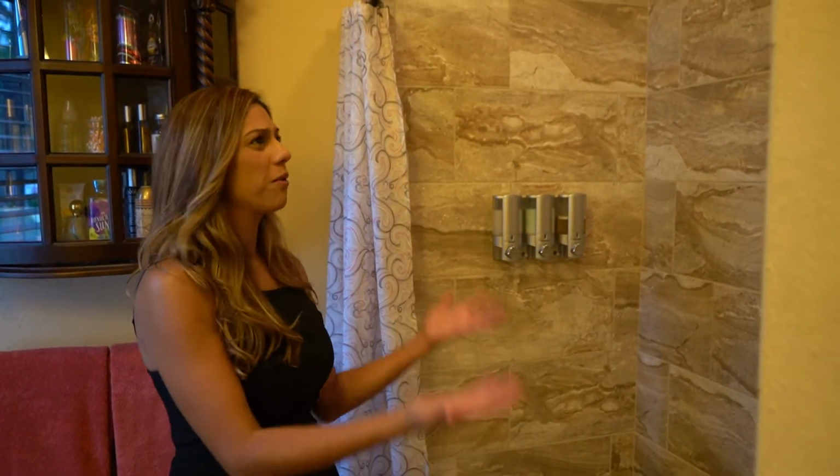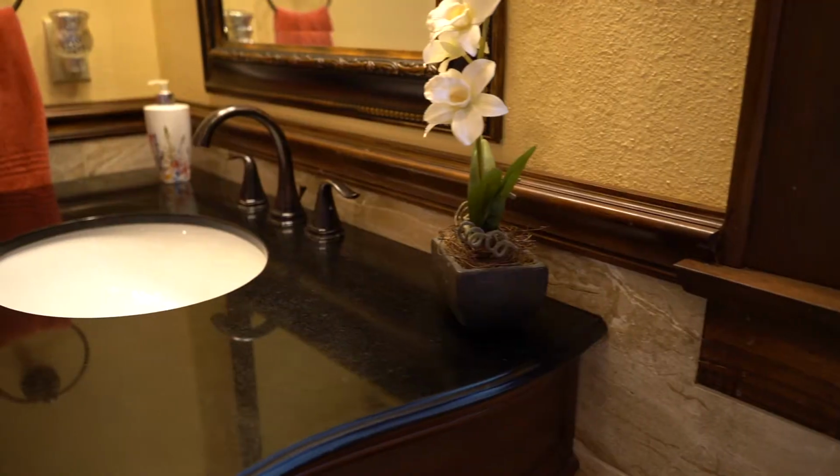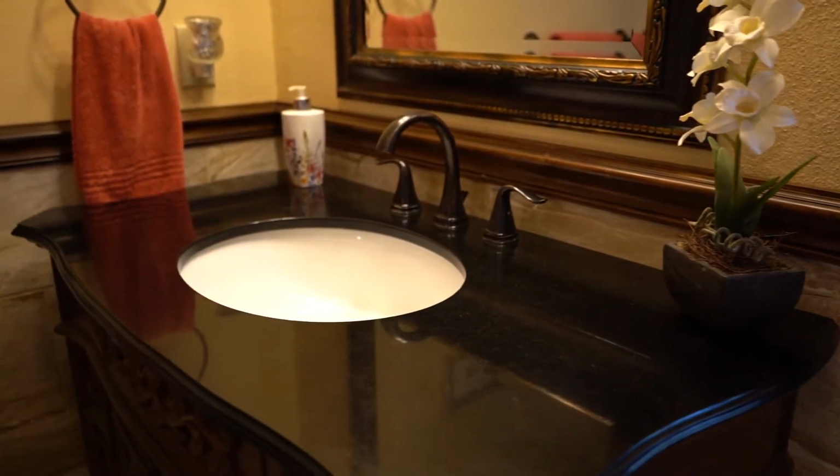I'm really impressed with what they did here in these bathrooms. I mean, they're so beautiful, perfectly equipped for everything that you need. So, I mean, this is literally move-in ready.